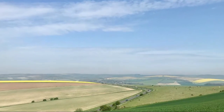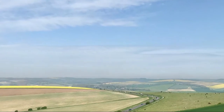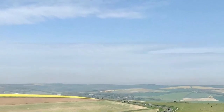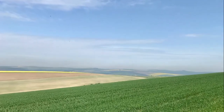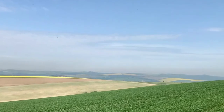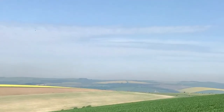The South Downs National Park is one of the country's largest areas of protected countryside. The park covers about 750 square kilometers, stretching 220 kilometers from east to west and ranging from sea level to nearly 1,000 feet above sea level. It borders with East Sussex, West Sussex, Surrey and Hampshire.